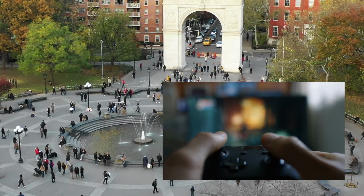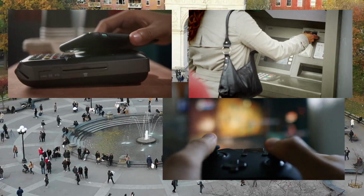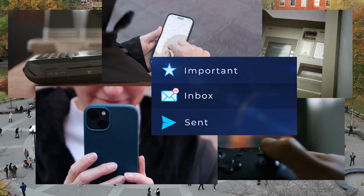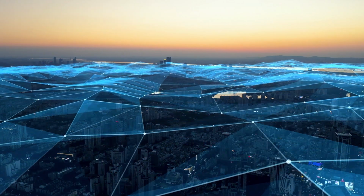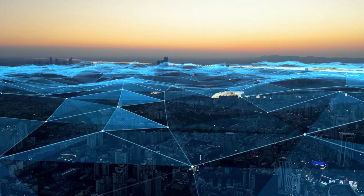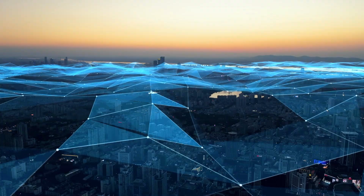Today, more people have smartphones than indoor plumbing. With a simple swipe, an entire universe of information opens. Entertainment, shopping, banking, social media, maps, emails, and more. But what seems instant and effortless is only a fraction of the vast sea of data we consume daily.